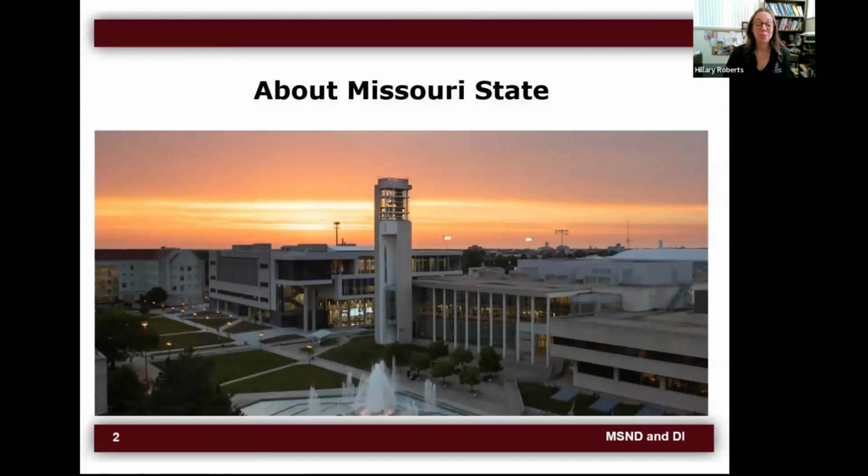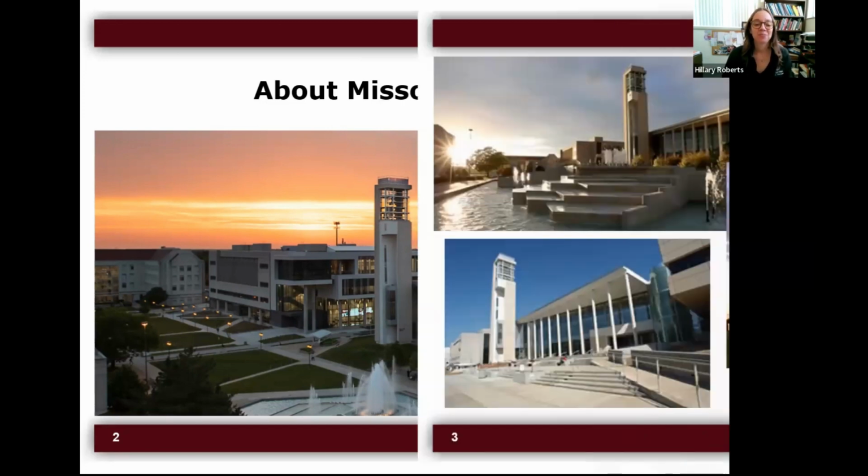So a little about Missouri State. We are located in Springfield, Missouri. It's a vibrant campus with over 20,000 students. We recently had a remodel in the Carrington building where Nutrition and Dietetics is housed, with great study areas as well. This is a picture of a view over part of campus and the fountains.